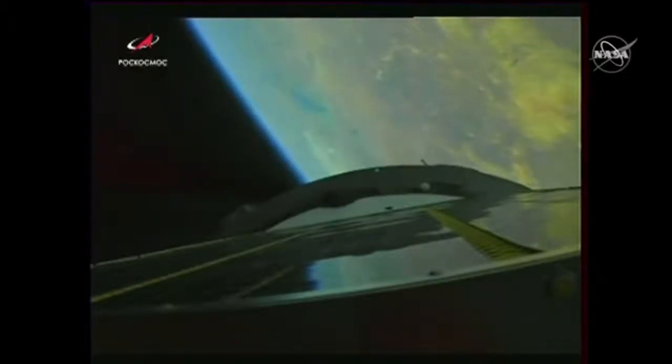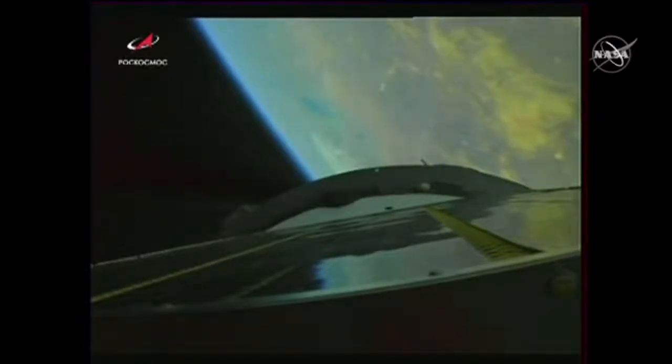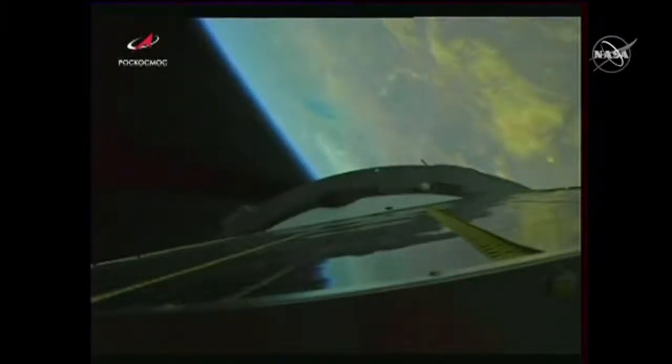Spacecraft itself as it continues downrange. 230 seconds, vehicle stabilization is performing nominally. Everything is good on board. At this point, the vehicle has already accelerated to just about 6,400 miles per hour, 172 miles downrange from the Baikonur Cosmodrome.